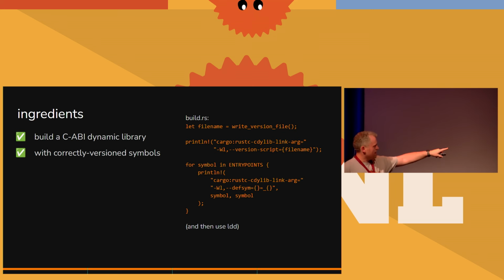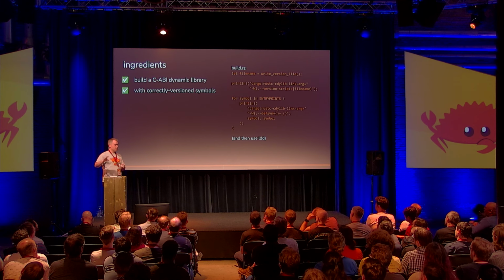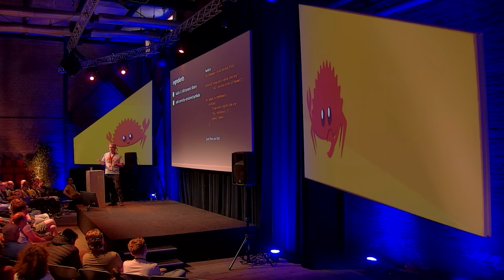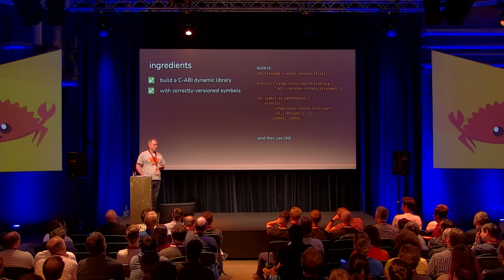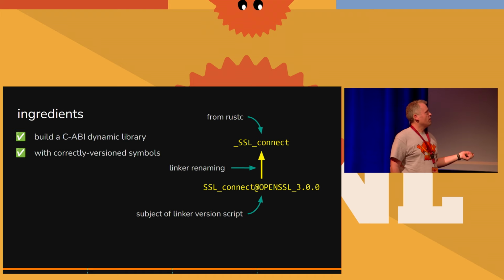And this typo here, LDD, that should be LLD, the LLVM linker, that's what we have to use. The annoying thing is rustc uses the linker version script for itself and doesn't re-expose that, so you can't tell it what version a symbol should be. You basically have to do it after the fact. Using LLD fixes that because it's happy to accept more than one linker version script. So that all works. And how it works is in our Rust, we define a symbol like underscore SSL connect. In our linker version script, we define SSL connect with that version. And then we also tell the linker that these two symbols are the same.